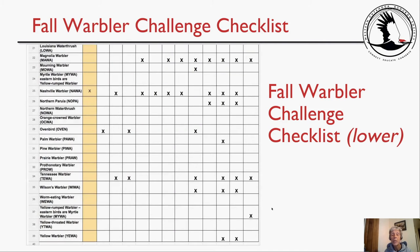So remember, this was the upper part of the checklist. Here's the lower part, here's the rest of it. Again, parts that are blank, like Louisiana waterthrush, northern waterthrush, and orange-crowned warbler, that's an interesting one. They're going to be coming in.